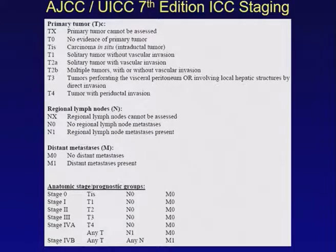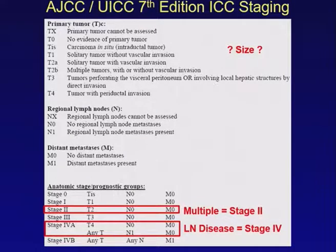And now you can see that on the T staging, size was eliminated. Multiple tumors was designated T2. And you'll see that multiple tumors, again, based on T2, was still only designated stage 2. And lymph node disease, when it was involved, was actually stage 4 disease for intrahepatic cholangiocarcinoma, which interestingly is different for perihilar and for distal cholangiocarcinoma. So the impact of lymph nodes is actually staged differently for each of those three sites of disease.